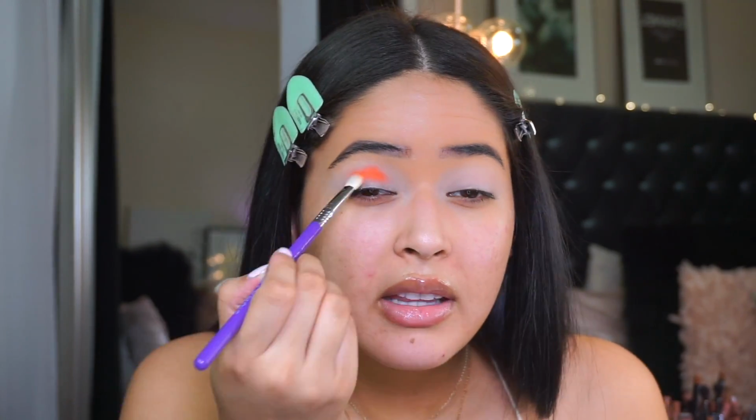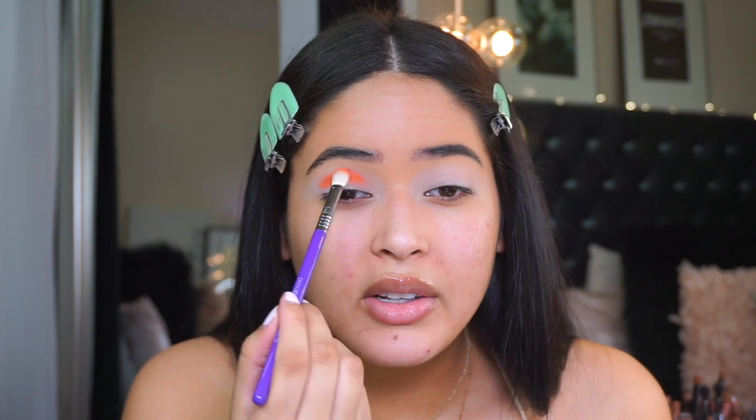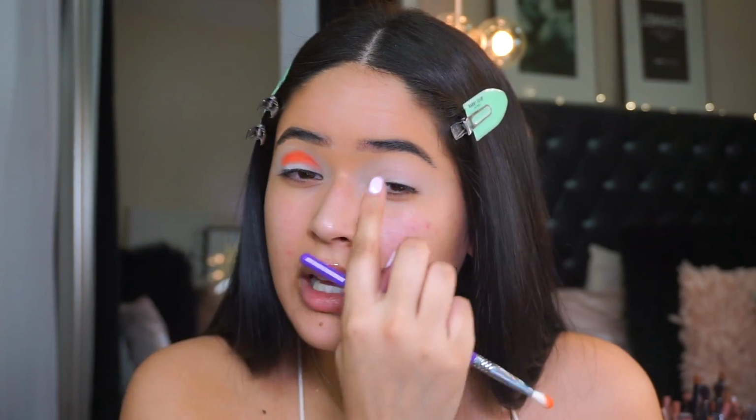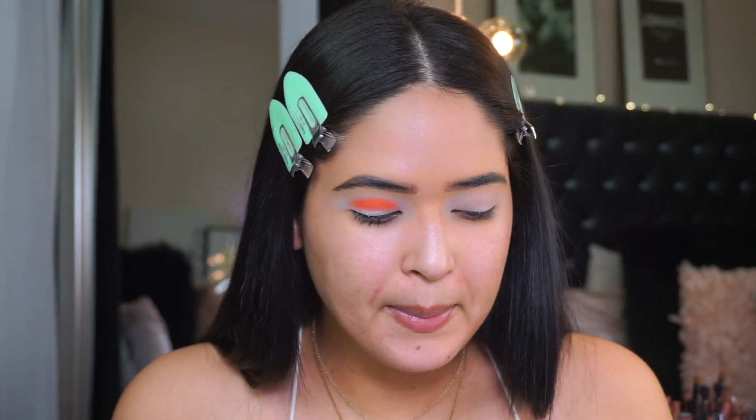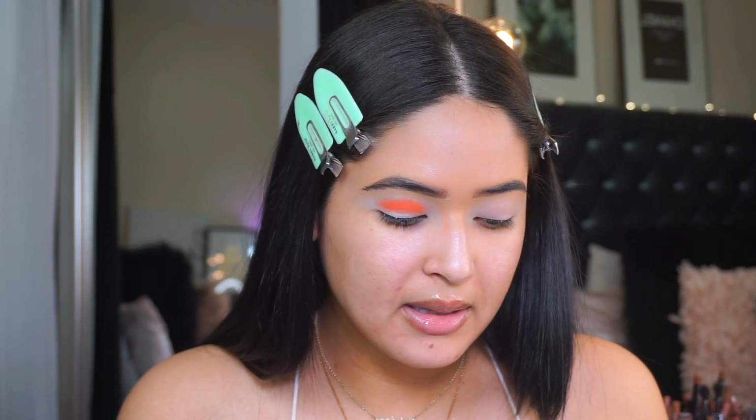As you guys can see, there is a lot of pigment. These are very pigmented. They are pressed pigments. I did this eye look yesterday, and I noticed when I removed my makeup, it did leave a little bit of like a residue. It was like a pinky color. So just keep that in mind. It might or may not stain your eye. For me, it did, but it wasn't nothing too like oh my god, I'm scared type of look.